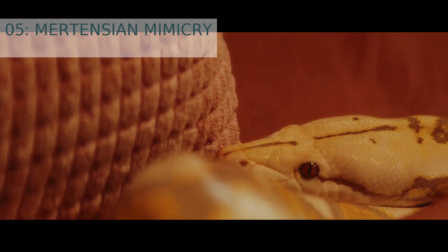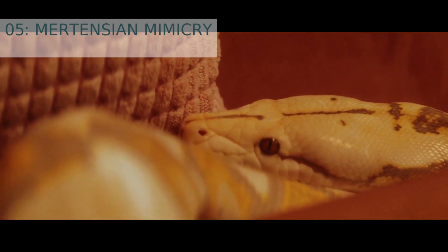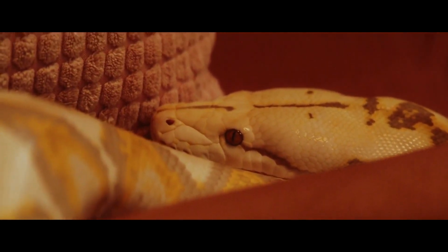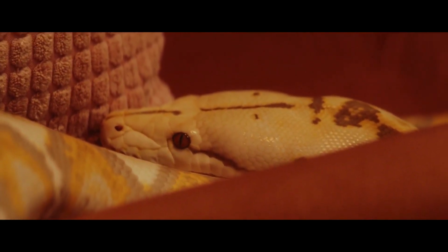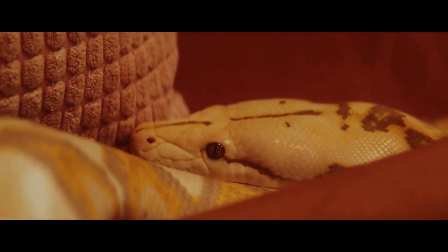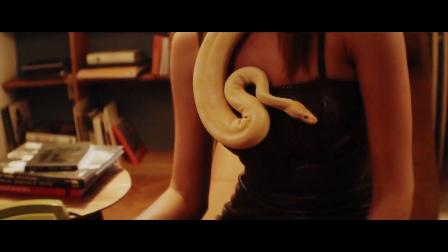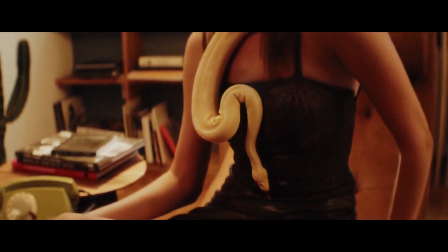Number 5. Mertensian mimicry. Mertensian mimicry is a type of defensive mimicry found in animals where the mimic is highly poisonous and the model is not. This type of mimicry is named for the German zoologist Robert Mertens, who first described it in 1958. The most famous example of Mertensian mimicry is the mimicry of the non-toxic monarch butterfly by the toxic viceroy butterfly. The viceroy has evolved to look remarkably like the monarch, so that predators will avoid it as they would the monarch. This type of mimicry is different from Müllerian mimicry, which involves two or more toxic species that share similar warning signals.